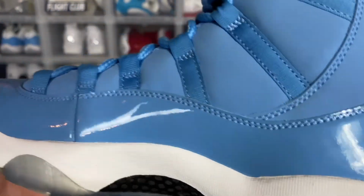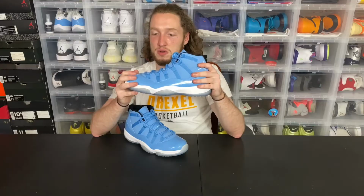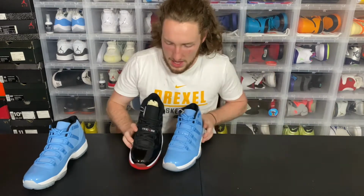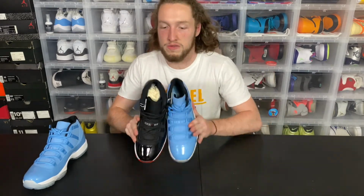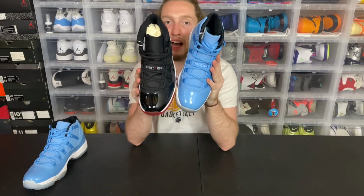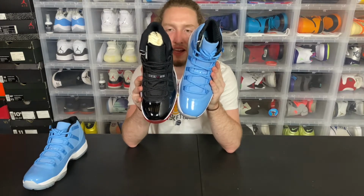So there's actually differences in the types of patent leather that you get on certain Retro 11s. Bringing out my Bred 11s to give you guys an example. If we look at the toe of the Bred 11s, that looks just like a brand new polished hood of a car or something like that. I could see my face in it. It's super reflective, super shiny.